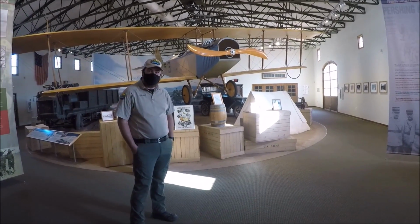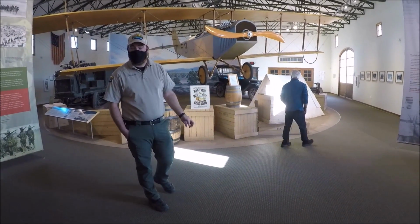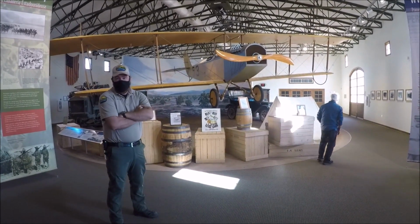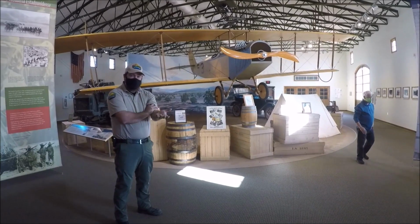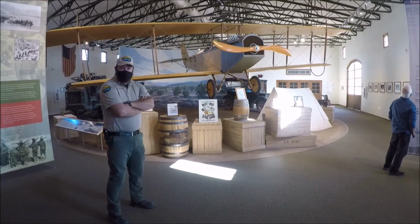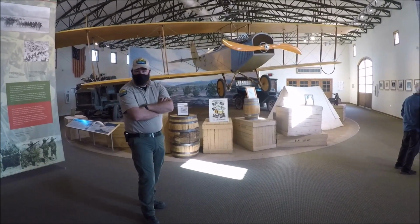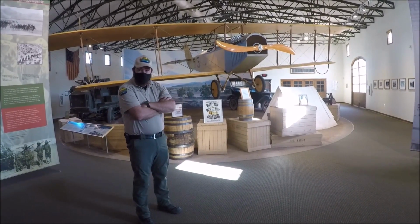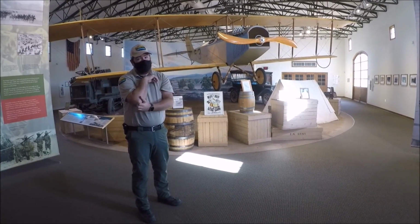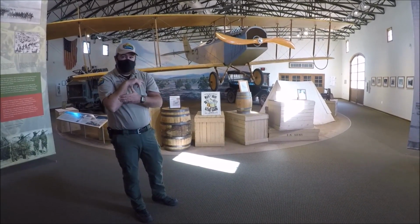Okay, now he's going to explain the plane to you. Of course. So this is a JN-3, what we call a Jenny biplane. This one is 1915 vintage. These are what were here during the punitive expedition, which of course was John J. Pershing chasing Villa into Mexico. Eight were brought here during the expedition. None of them survived. Nobody died, but they just didn't work very well out here in this environment. The pilots of these were part of the 1st Aero Squadron. They were 15, 16 years old, the folks who came and flew these planes into Mexico.